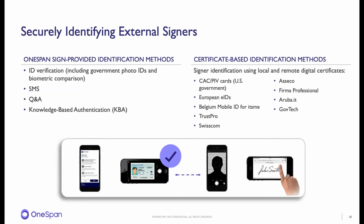So government ID verification is one of the more novel ways to do this. It involves scanning a government issued credential and ID document, and then pairing that with a biometric comparison or a biometric feature to provide a higher level of identity assurance that's really tied to the eSignature transaction.